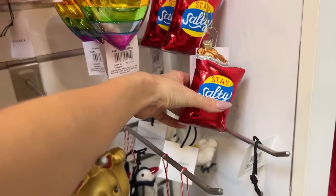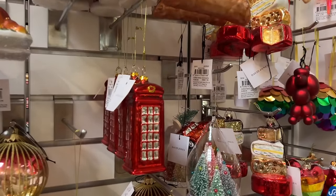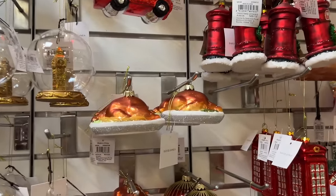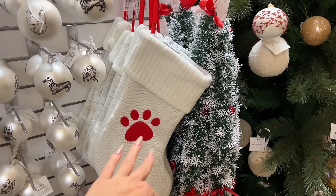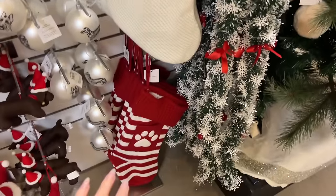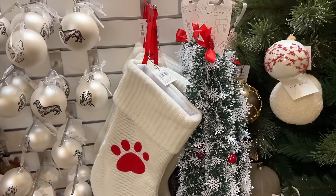Some of these decorations are really fabulous. I do love them. This is super, super cute and super fun. We have more here. I am very drawn to this. And this. So these stockings are $20 each.